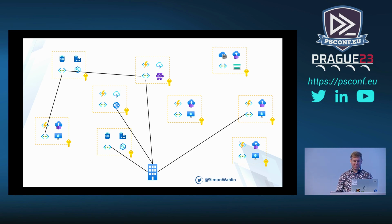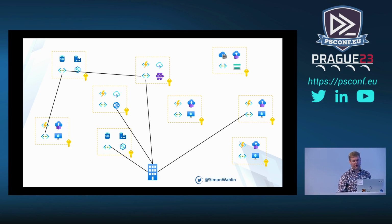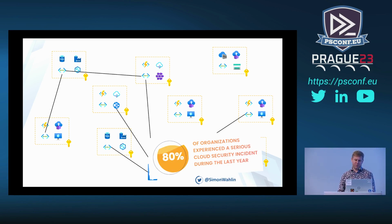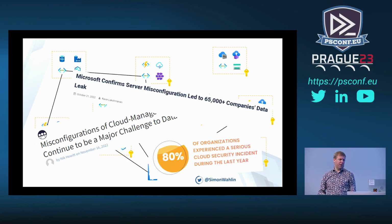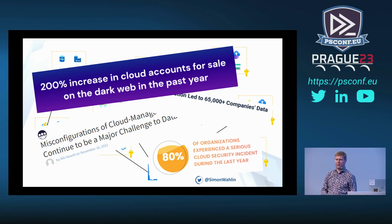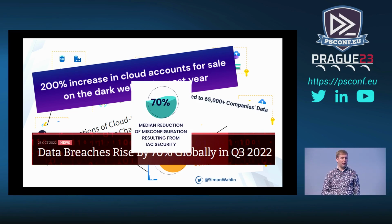So Microsoft has a great solution to this problem. It used to be called Project North Star, and then it was called Enterprise Scale Architecture, and now it's called Azure Landing Zones. The problem with this is that there is a lot of not only cost but also security risks. I snipped some headlines from different newspapers and reports saying that basically the number of security incidents is growing exponentially, and a lot of them are due to misconfigurations in cloud.